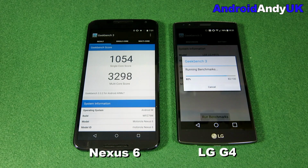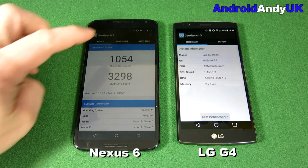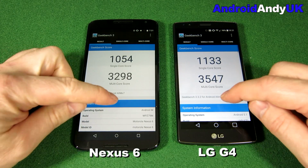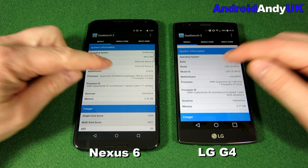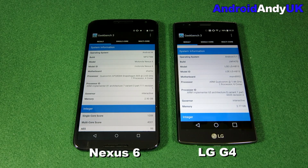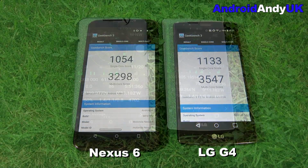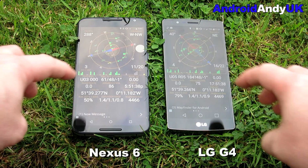The Nexus 6 comes up with 3,290, a very respectable Geekbench 3 score. The LG G4 takes longer and clocks up 3,547. Very good. I've got to say, that surprised me. I wasn't expecting that. I was thinking the Nexus 6 raw power would win over. But anyway, well done LG G4. It's 2-0 ahead at the moment.